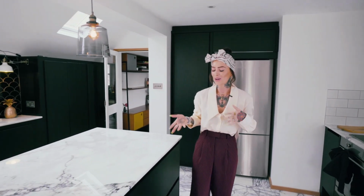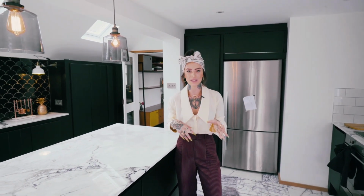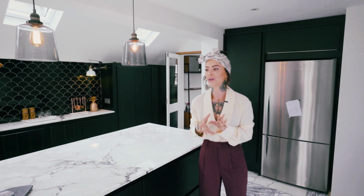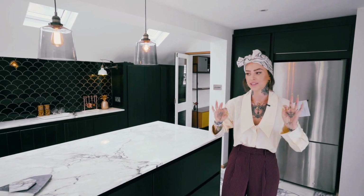So one of the things I didn't know you had to think about early on is electrics. In my head, I was like, yeah, everything's fine, we can think about where we're gonna put lights after. And it's like, no. You need to know where stuff's gonna go so the electrician knows and can talk to the builder and it all gets planned.